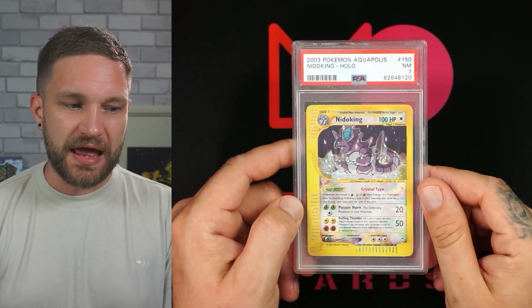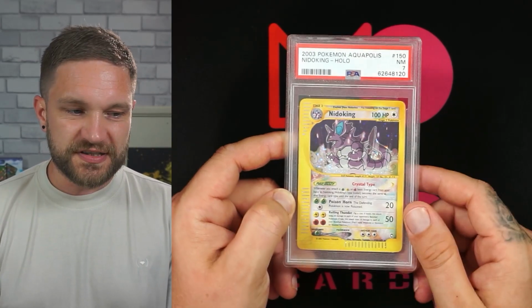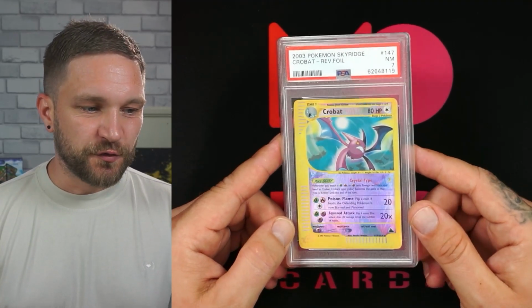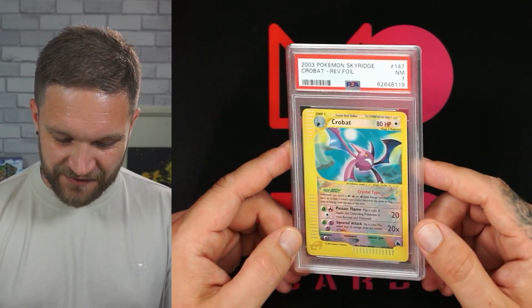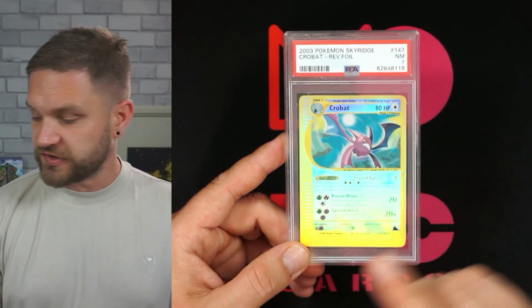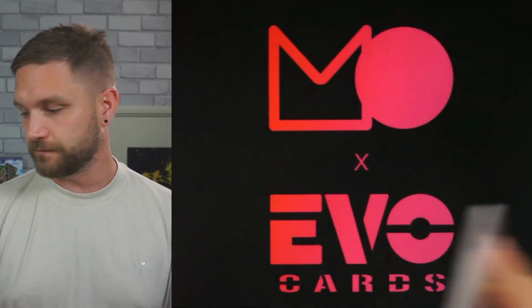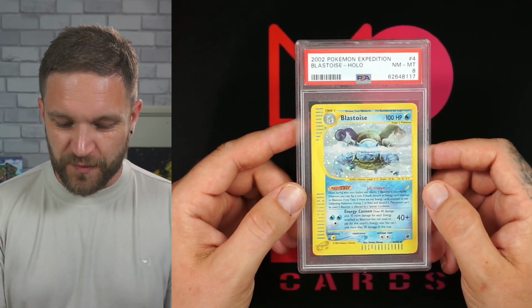But yeah, a 7 on that, it's not too bad. I'll go more into the grades when it comes to some of the regrets later. Next up, we have another crystal, the Reverse Crobat in a 7 again. Again, very cool card. Not as nice as the full holo version of the crystals, I'm not going to lie, but still very cool. Next is the Blastoise from Expedition.